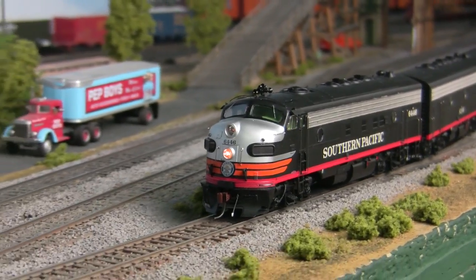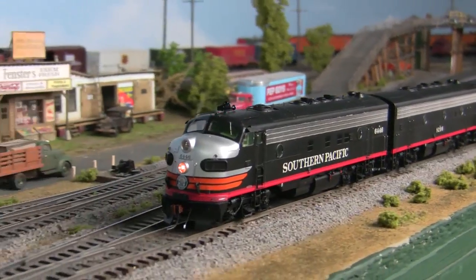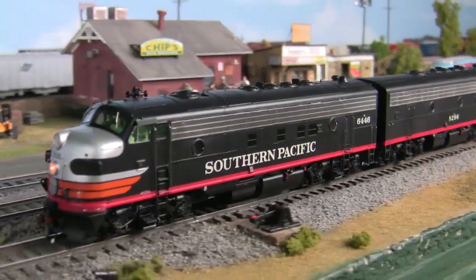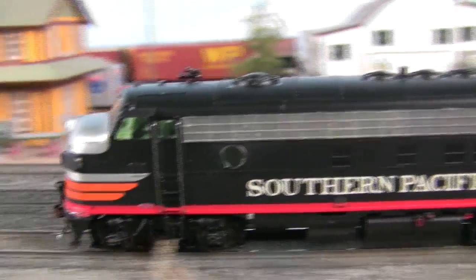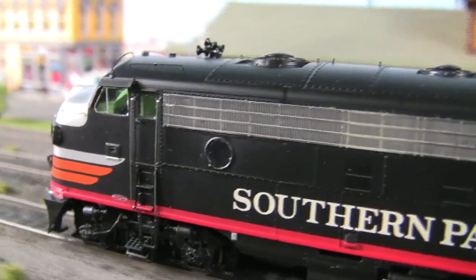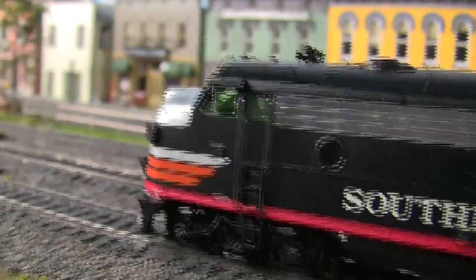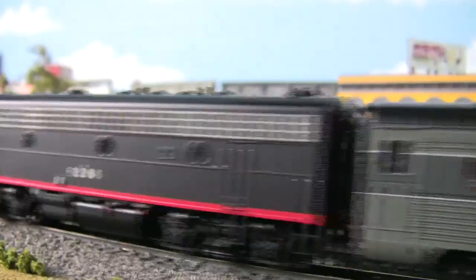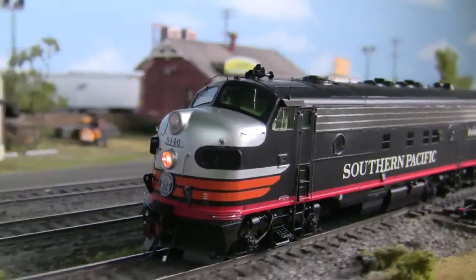Next we have the FP7 A and B units with DCC and sound in the Black Widow Southern Pacific colors by Athearn Genesis. These A and B units are completely assembled and ready to run in dual DC and DCC mode. These have the Genesis driveline with dynamically balanced 5-pole skew wound motor and dual flywheels. These also have directional constant lighting, screw-mounted chassis, and individual window glass. And on board, you'll find the factory-installed Soundtrax Tsunami decoder with an assortment of sounds and functions. And of course, both units have the standard McHenry scale knuckle spring couplers.